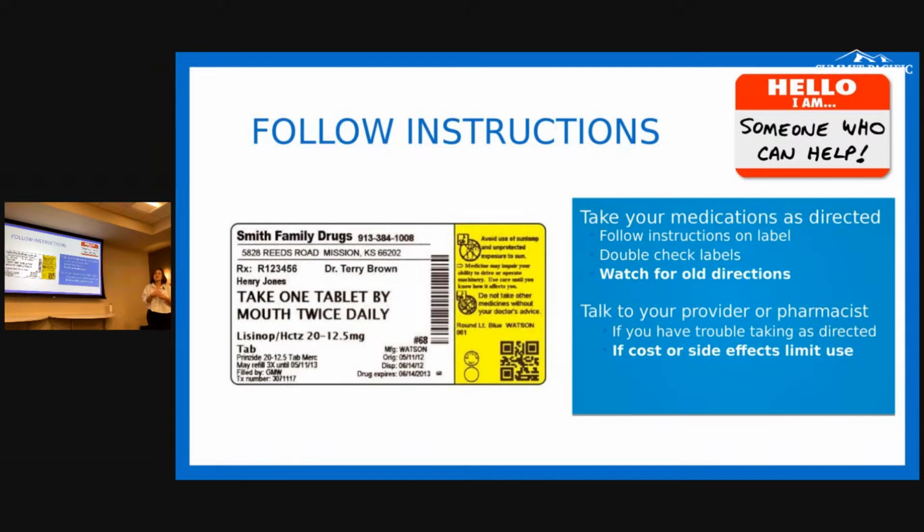The other thing that I want to point out is watch for old directions. Kind of like in the scenario I just stated, a lot of patients will have been taking it so long that they don't recognize if we change the direction from once a day to twice a day, or maybe we change back from twice a day to once a day, and then they didn't check the label because they're so used to taking it in a certain way, and they end up taking it wrong. And then it won't have the effect that we hope that it has.